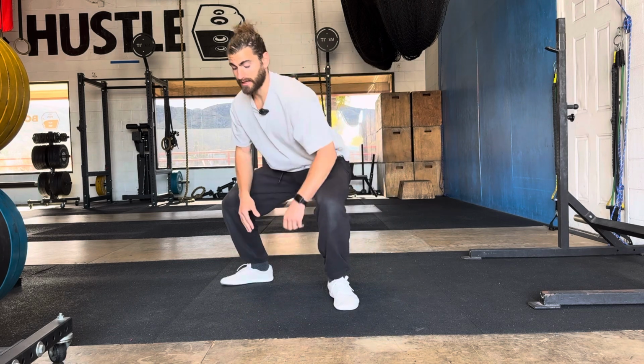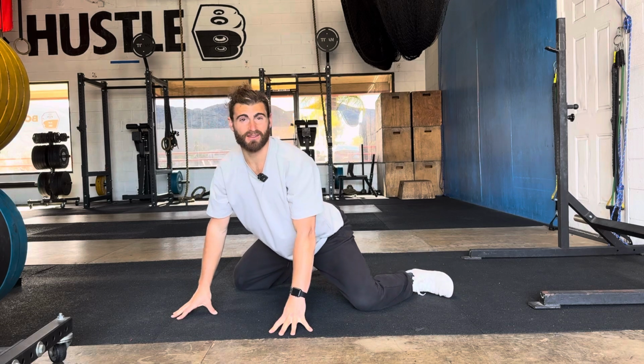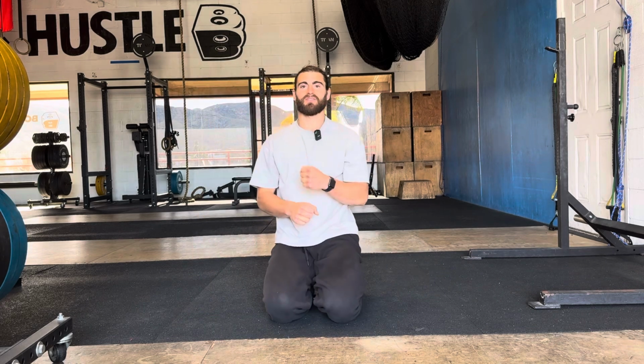And if you're a stiff bastard like me, you need leverage, you need load to actually make some adaptations. And this is a reason why something like the horse stance or frog stretch just was never effective for me in my beginning stages, because there's just not enough leverage. If you have really dense and stiff connective tissues, you need added external force to get those things to budge.